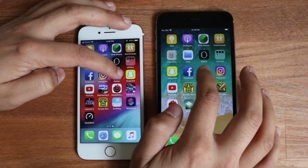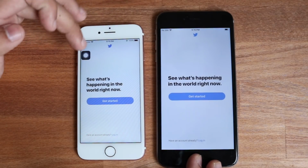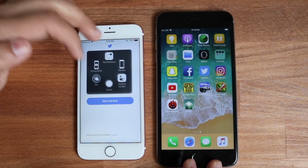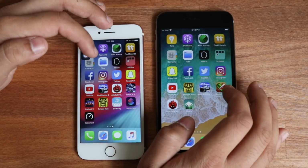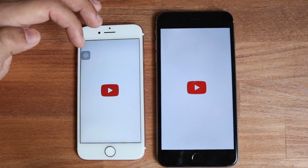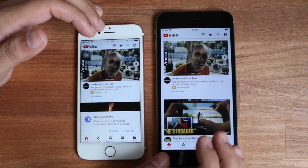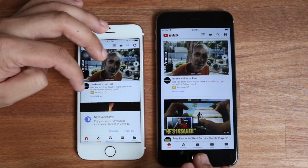Let's do Twitter. 3, 2, 1. And the 6s Plus was a little bit faster there too. Kind of weird, was not expecting that. I think it's another one of those 6s Plus versus iPhone 7 things again. Let's do YouTube. 3, 2, 1. And the 6s Plus definitely loaded in faster, but it looked like they both loaded around the same time.